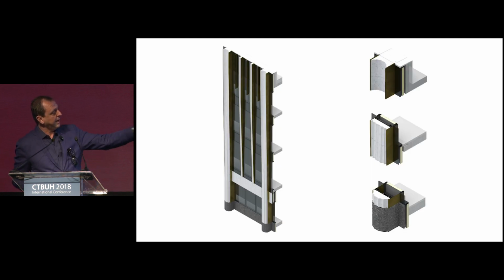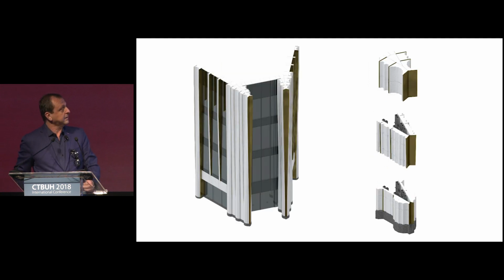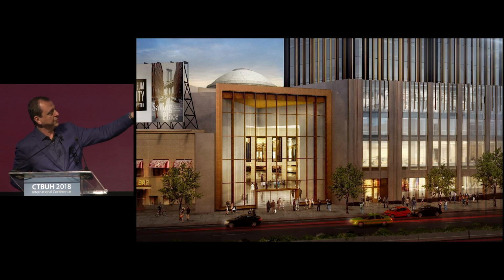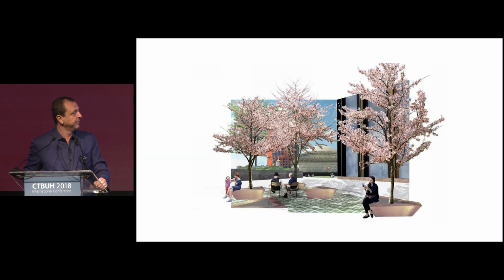And here you can see how it goes from the convex to the flat to the concave in the single element, capped with a sort of bronze detailing. And as it comes towards the front, we opened up the back of what was the historic bank so that it could be seen from Flatbush Avenue, again, which is the main thoroughfare, and that becomes the main entrance to the retail and to the building itself.